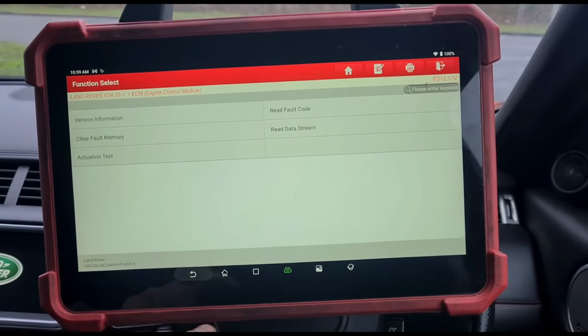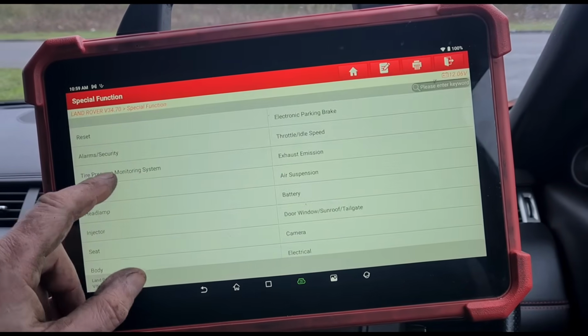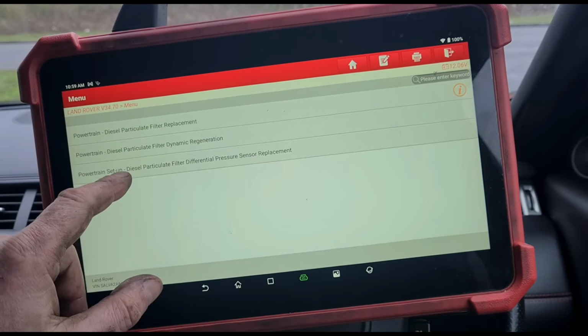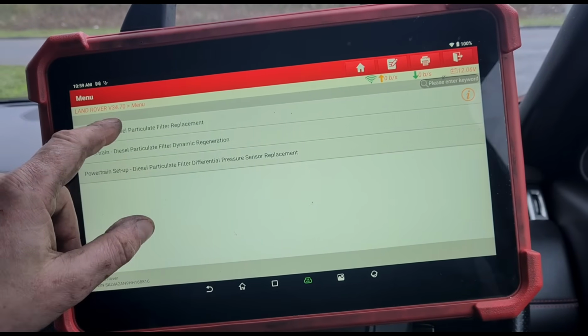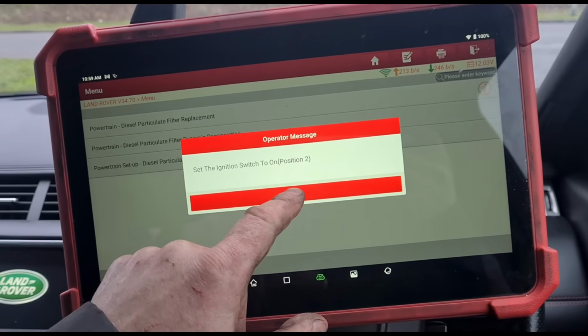So just using a funnel here to fill up the Adblue. Okay, now we've got 10 litres of Adblue in here. We need to go back in to our special functions. We're going to go to exhaust emissions and particle filter replacement. We need to do this to clear the code.